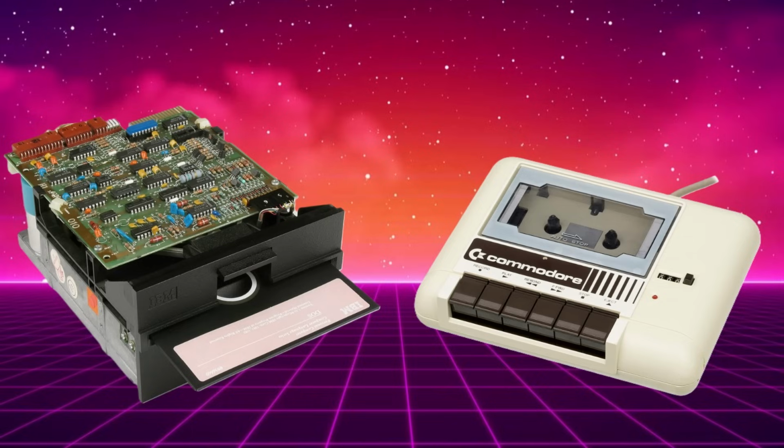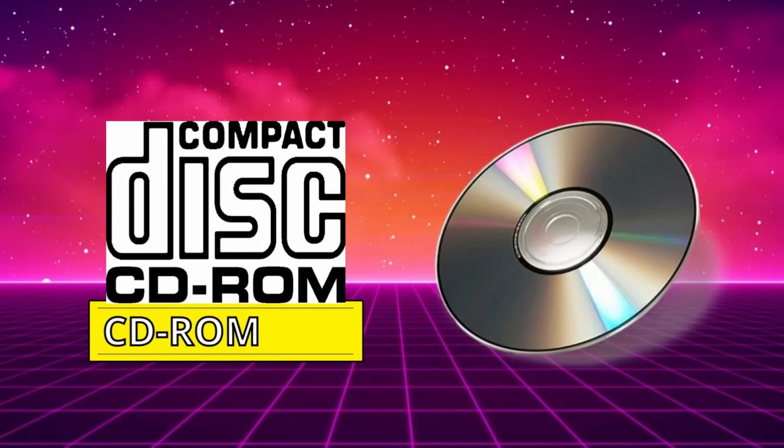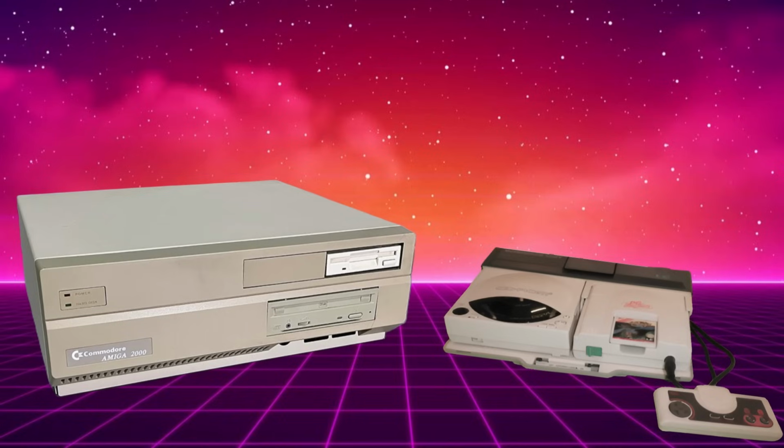While current computers use tape and magnetic disk drives for software loading, these standards were slow and unreliable. Philips saw the need for a new read-only memory solution. What better than the new CD standard? In 1983, they came up with the CD-ROM format. This format went on to be used in computers and game consoles starting in the mid-1980s.